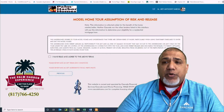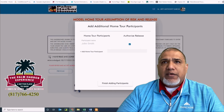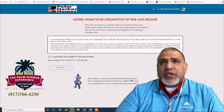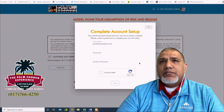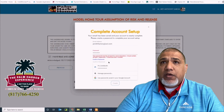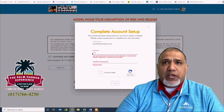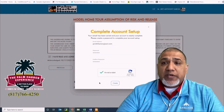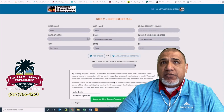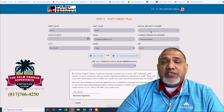This is something you can pre-sign prior to coming in and looking at homes. That way we can go straight out there and look at houses. On here, when you get to this stage, you're going to create an account. Creating this account will allow you to go in and edit your application if needed, in case you were unable to finish it. And later on as well, once you get approved, you can upload all your conditions directly there without having to give them to me.